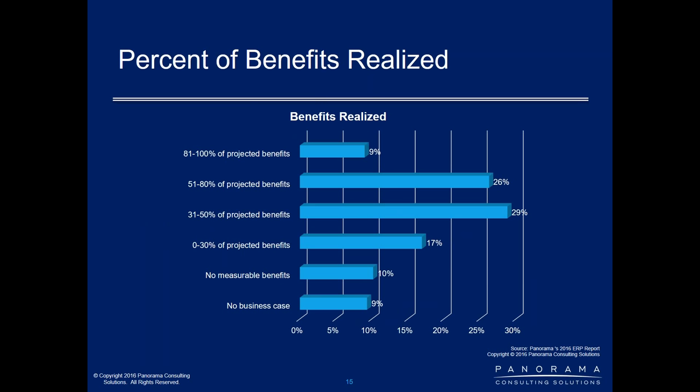Again, similar story about percent of benefits realized. Only 35% saw 51% or more of the benefits realized that they had put down on paper, perhaps going into this implementation. So they're not getting the benefits that they thought they would.